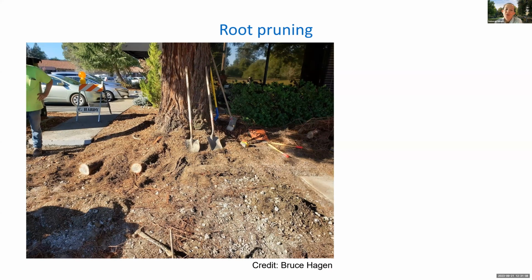If it is selected, it really should only be performed by a professional arborist. And once the root pruning is done, barriers should be installed to prevent further damage and future root pruning. But again, this is a short-term solution.